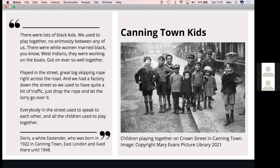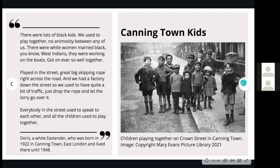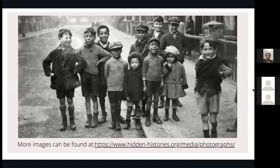So that's such a lovely quote amongst the backdrop of all these problems. There was a real sense of community. Let me just go to the next slide because it's bigger. So there's a real sense of community here. And when I look at this image, I think, oh, I just want to give them a big cuddle and some ice cream.